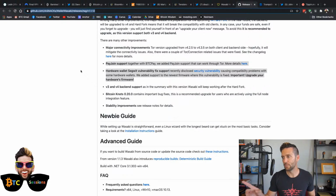So in order to update your Wasabi wallet, you also need to update the firmware on your hardware wallets as well. So Cold Card, Trezor, Ledger, all that stuff. There are updates available, but in order to have it work in tandem, you gotta have both updated, or you may get errors, or it may not function. So if you get to a panicky moment, update firmware on both, or software on both.